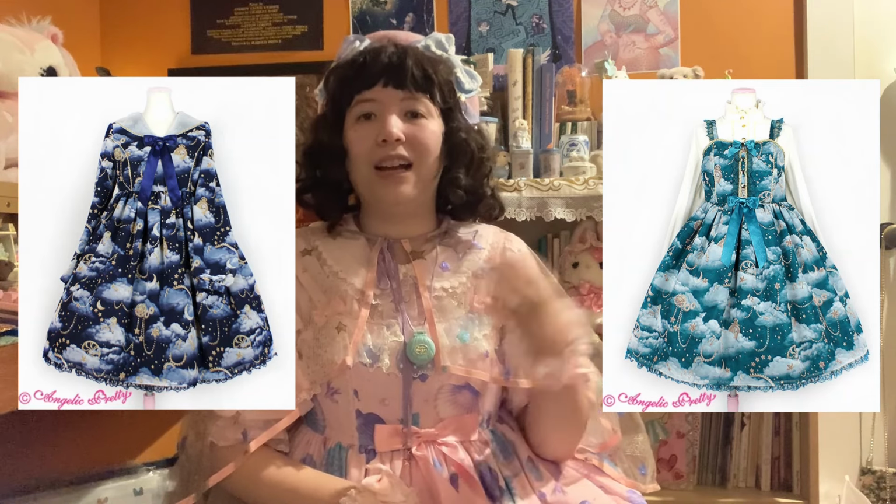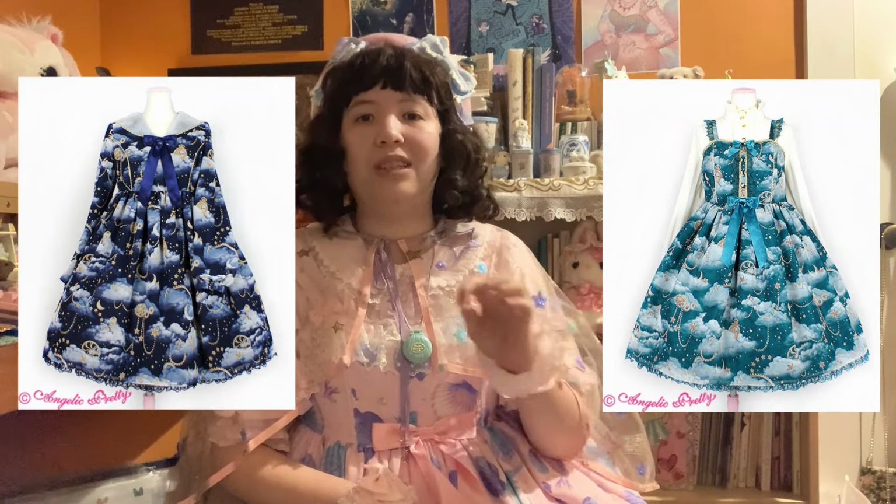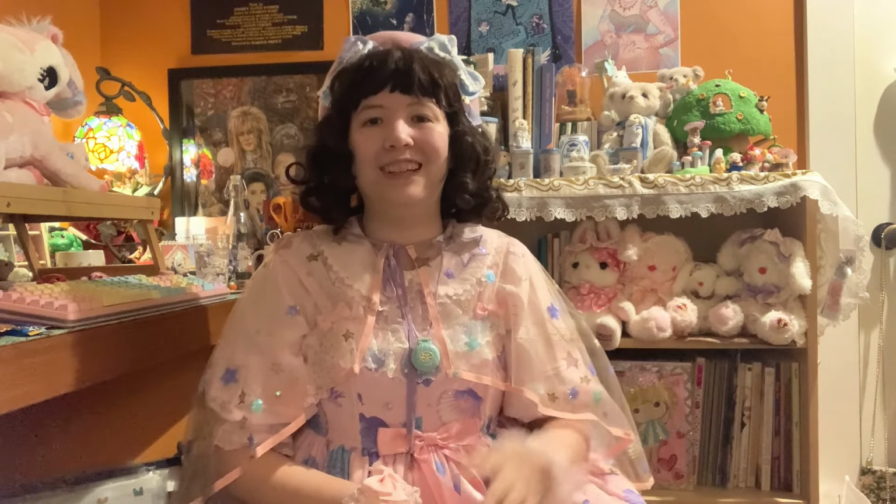However, I think I have the same problem as with Misty Sky, where it's a very simple print, but there's not a whole lot to it. There's a lot of people who have good Misty Sky coords, good Chronos Utopia coords. It just feels like it's got a hard leaping off point to build a coord off of, and I'm not sure how versatile these prints are because of their simplicity. It's a bit hard to explain, but it's harder to coord because of its simplicity. So I did give it a 4 out of 5 because it is a very lovely print and I love the addition of gold details.